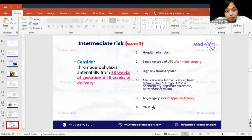So then, who all are the intermediate risk patients? We will assign each risk factor a score of 3, and we will consider intermediate risk patients to start antenatal thromboprophylaxis by LMWH from 28 weeks. So for high risk and very high risk, it was from the booking visit itself. But for the intermediate risk, it has to be started from 28 weeks of gestation. And likewise, it has to be continued till 6 weeks after delivery.